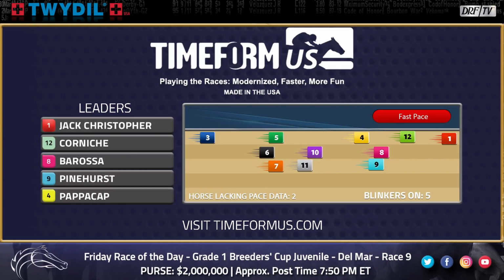Yeah, I mean, they've got to take advantage of the rail draw with this horse and just go forward. That doesn't mean he has to go straight to the front and go fast if other horses are going, but he's going to get forward in this race and perhaps land a really good trip. We'll see what Mike Smith decides to do with Corniche. He's going to have to come out of there running, and then we'll see if he decides to go on with it or tries to get a spot.